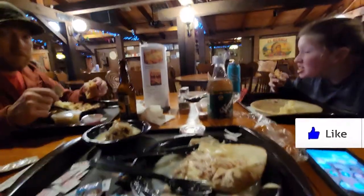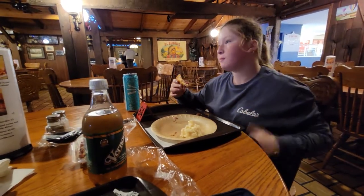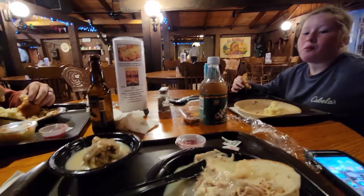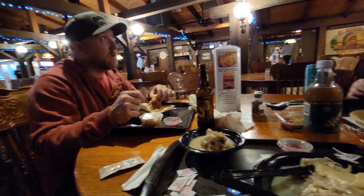About halfway through our meal. Really good. Autumn's done with that stuff. That was good. She did not miss any. She wasn't trying to let me have it anymore. I don't want to share. I don't like to share my sandwiches either. It's really good. See up there?